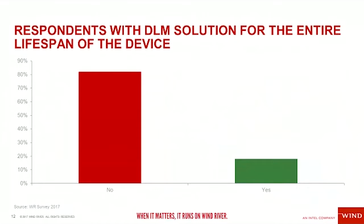So we've known from talking to people that device lifecycle management was often overlooked, but we didn't really know how often it was overlooked. And so we're getting to the punchline here. If you want to future-proof your IoT deployment, you have to be in this yes category. If it's not with Wind River Helix Device Cloud, then you need to do it with something else.